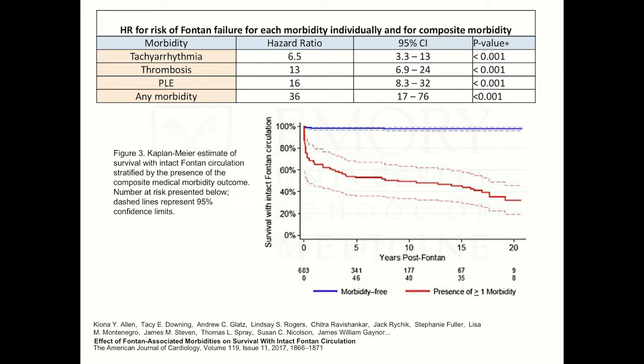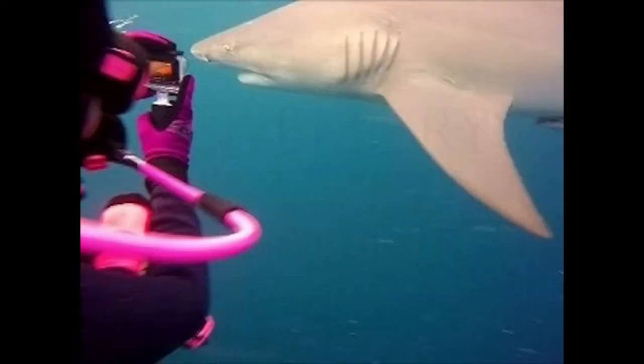This is what the pediatricians see, and what we see on the adult side is a little bit different.